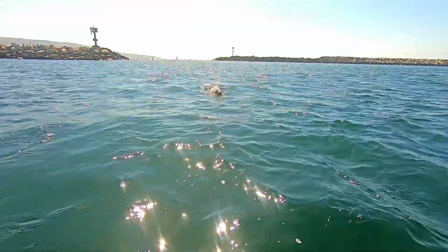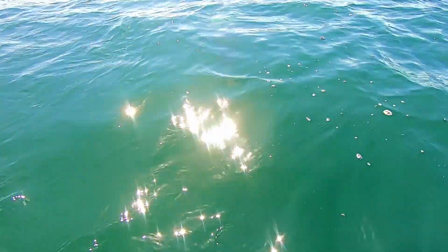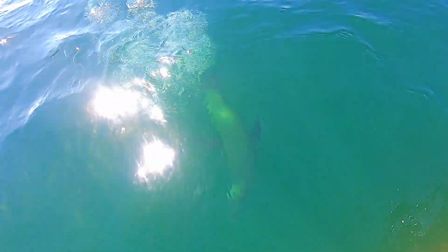Here I'm back inside the safety of the harbor, and this sea lion just wouldn't stop following me. As you can see, he is now just swimming right underneath my yak here, stalking me. For breath. So I decided to dunk my GoPro underwater to get a better shot of this seal as he just hangs out below me, staring at the bottom of my kayak.